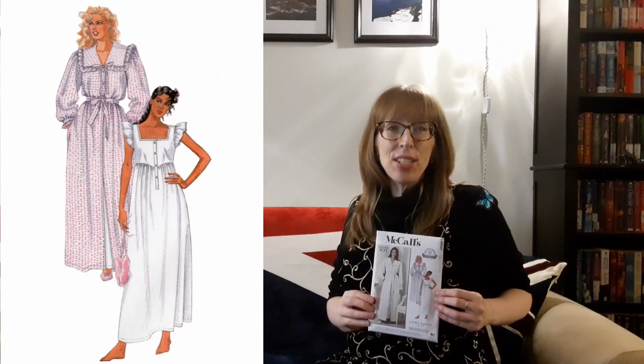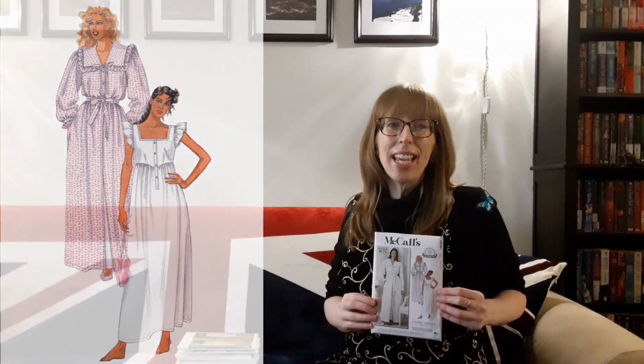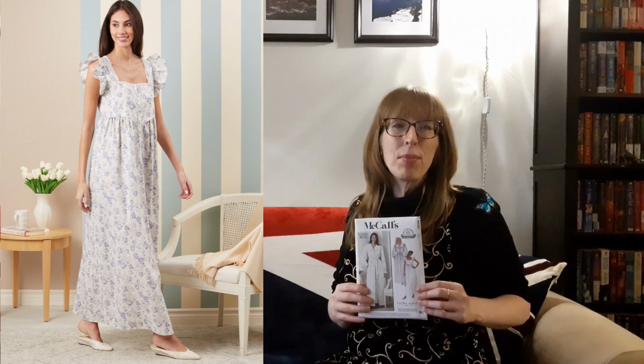This authentic vintage reproduction includes additional size options and cutting layouts. This pattern is so pretty and feminine. The nightgown would make a lovely summer dress. I'm picturing it in a lovely yellow gingham with cork wedge heels and a big brimmed summer hat.